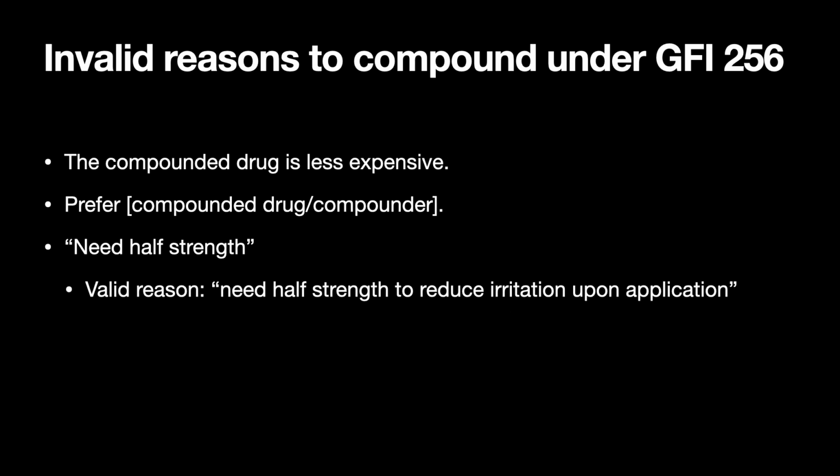Now, here are some examples of reasons the FDA will not accept. The compounded drug is less expensive. That's a financial reason, not a medical reason, so that's not acceptable. You prefer a particular compounded drug or a compounder, again, not a medical reason. Now, need half strength. By itself, this wouldn't work. It's missing a medical rationale. But if you expand on it to explain, like, need half strength to reduce irritation upon application, this is perfectly valid. All right, so this all seems very reasonable.